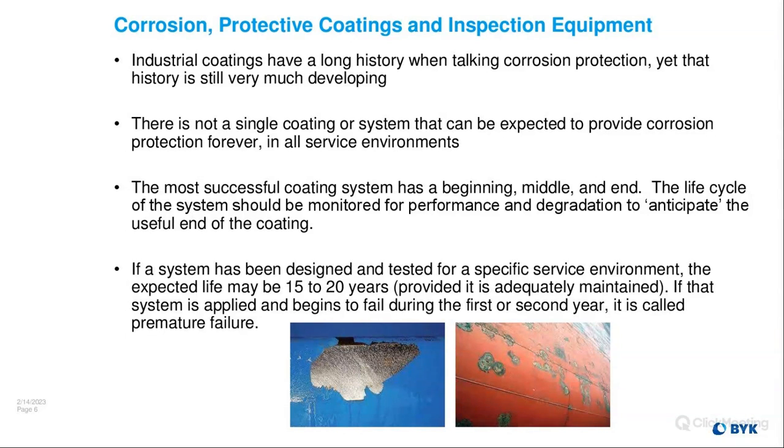So when we're talking about a coating system, it has a beginning, a middle, and an end. That's the product life cycle for those of you familiar with it out there. And monitoring, you just don't walk out to a job, prep it, paint it, walk away. A proper coating system is going to have to be monitored. You're going to look for mechanical damage. You're going to look for anything that could be going wrong on that system. A maintenance program is probably going to be your best bet to keep that system, which you more than likely paid a lot of money for, performing well and extend the life of that system.